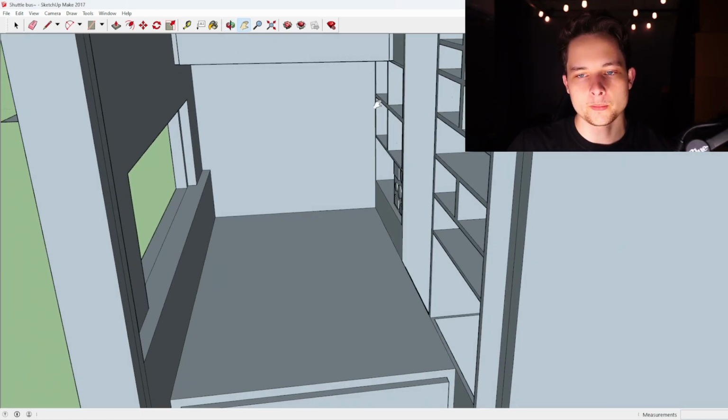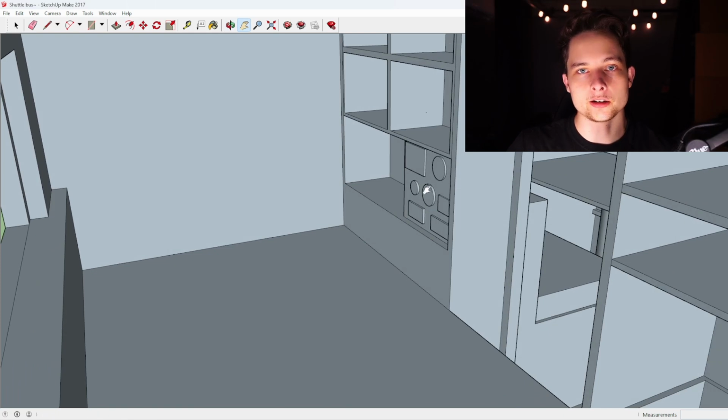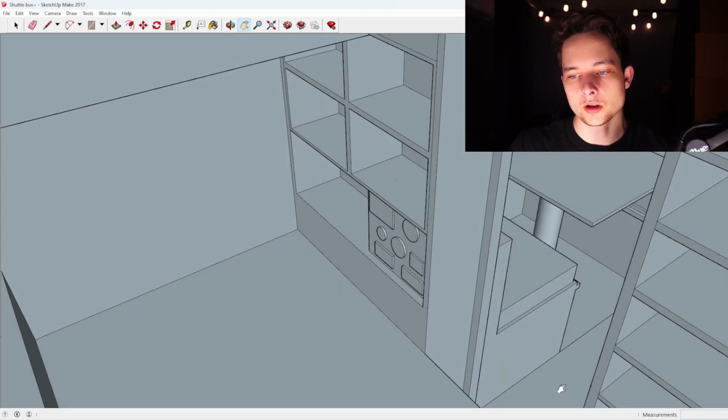In this bed area, we have the control center right here. However, I'm thinking of moving the control center right here, because if the control center is here, I can access it while I'm standing over here and while I'm in bed.